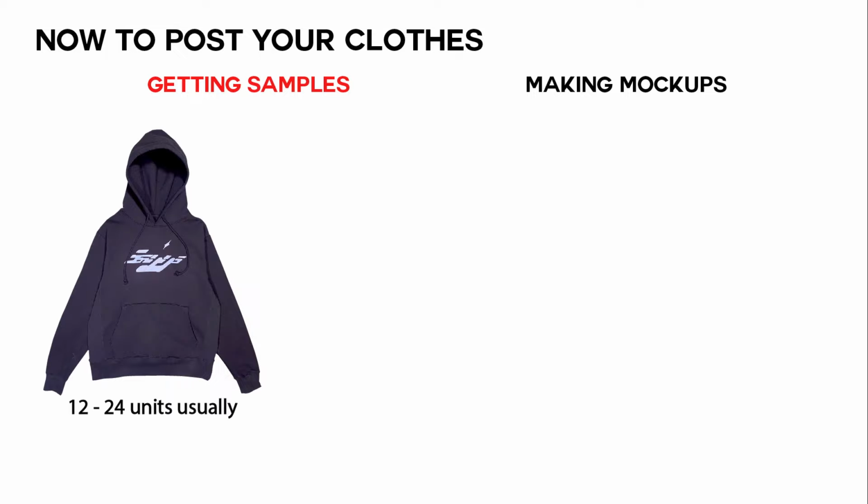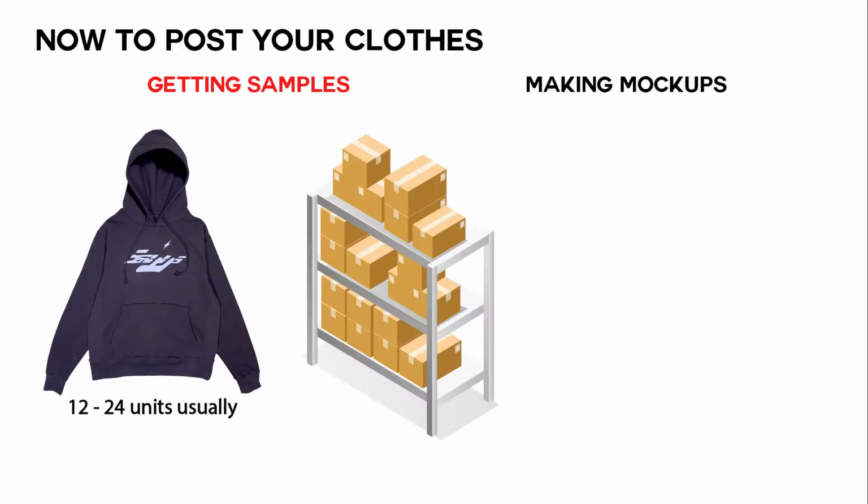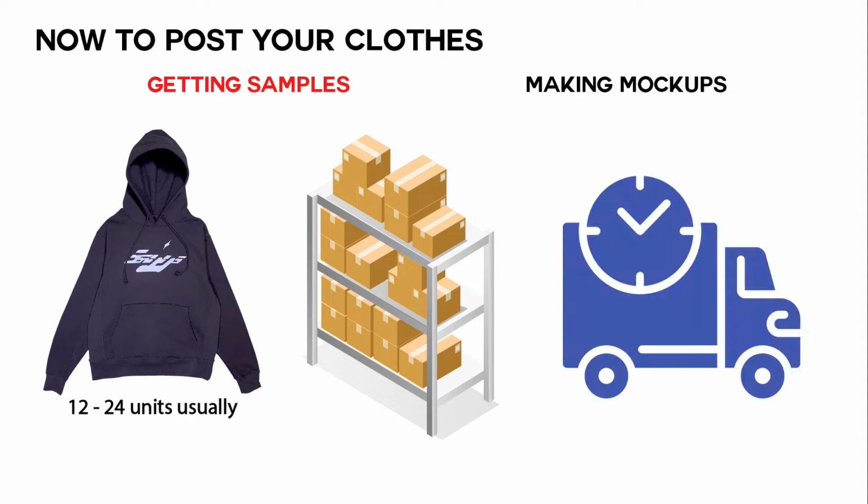Or you can post mock-ups of clothes that don't exist yet, host a pre-order, and sell them that way. Let's talk about both. Samples will cost money from your manufacturer, who usually have a print minimum like 12 or 24 units. Once you have these, they count as inventory and can be shipped to your customers with fast shipping times because they're already pre-made and can be shipped immediately.